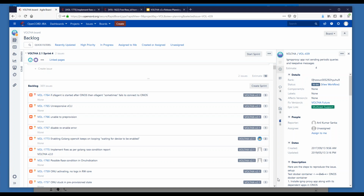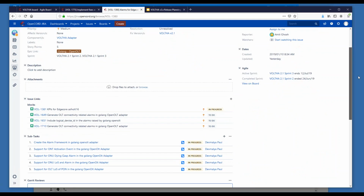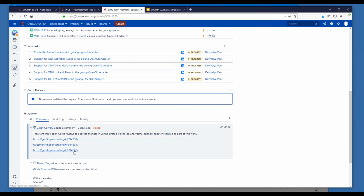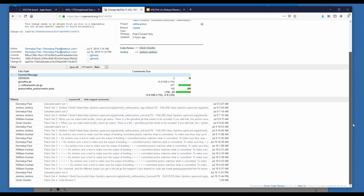Just one question, and Girish, again, back to you. Is the 1380, I think the ProtoGo change, that already Jenkins has a +1 now, so you have a +1. Yes, thanks to William. He figured out some problems with the way the VOLTHA protos were built. And once that was corrected, it has a +1 now. Yeah, I could merge it if no one has any comments on that. Oh, you have the +2 yourself?